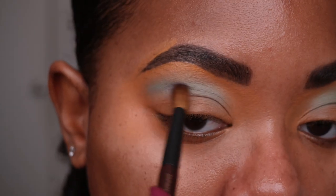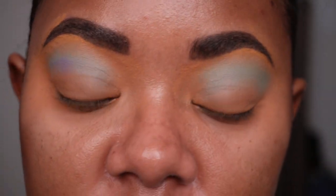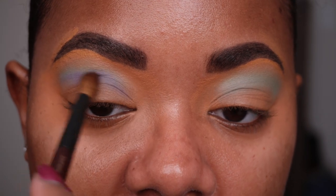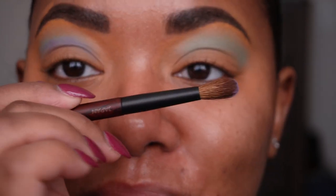Popping that into the crease, blending that into the blue. And I'm using this Sonia G crease brush. It's from the Mini Kiyaki set, which is so adorable.